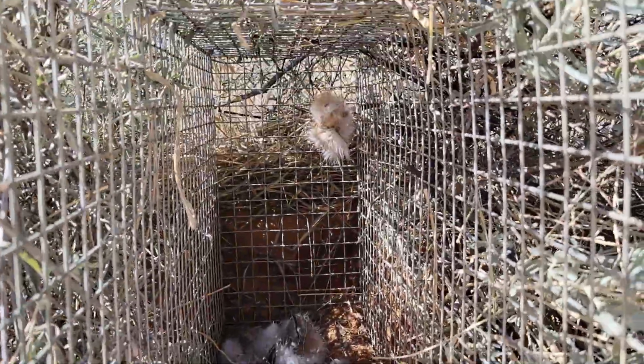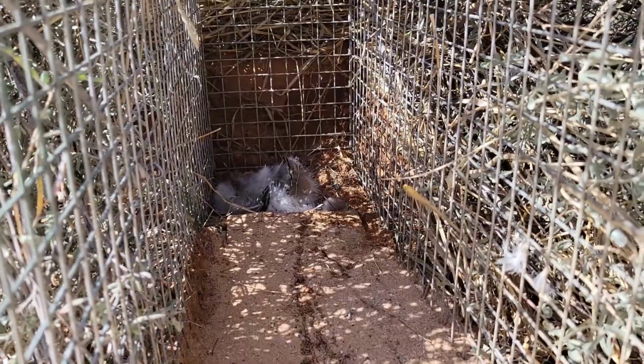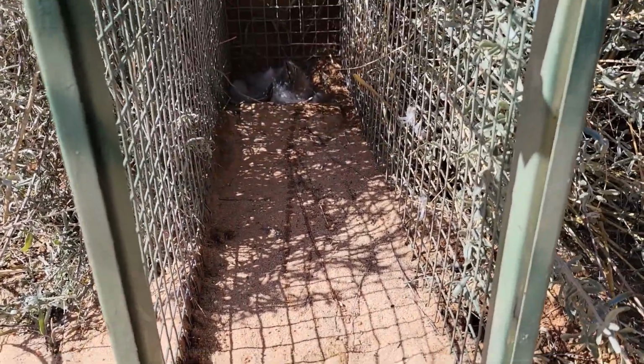And we got a lot of stuff going on here. We've got a piece of fur in the back there, and then we have some feathers in the back, and then we have some bobcat urine, lead and scent.